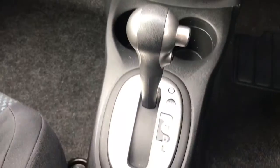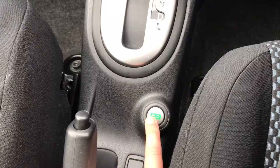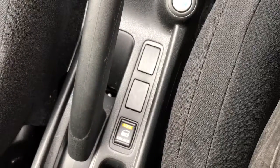We then have the fully automatic gearbox. We have a button to put the car into eco mode, so the gearbox will be more economical, therefore the car will be more economical as well. And we've got the deadlock button there, so you can lock the car doors from the outside.